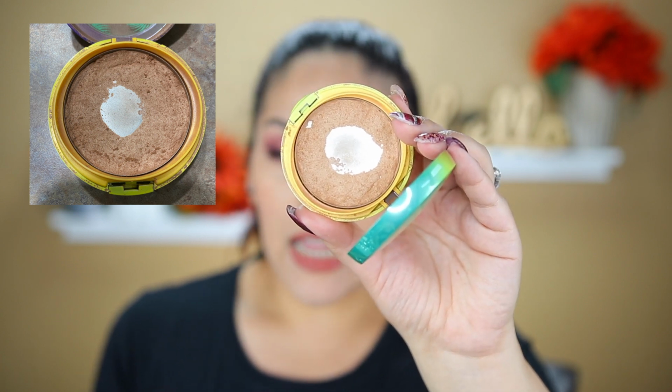I like that it's not super pigmented where you have to be careful how much you apply. Even after repressing it, I think it's nice still. So I'm still working on it. I'm hoping this will be done as well. That's my goal, to finish this off. So I like it. It's still working pretty well.